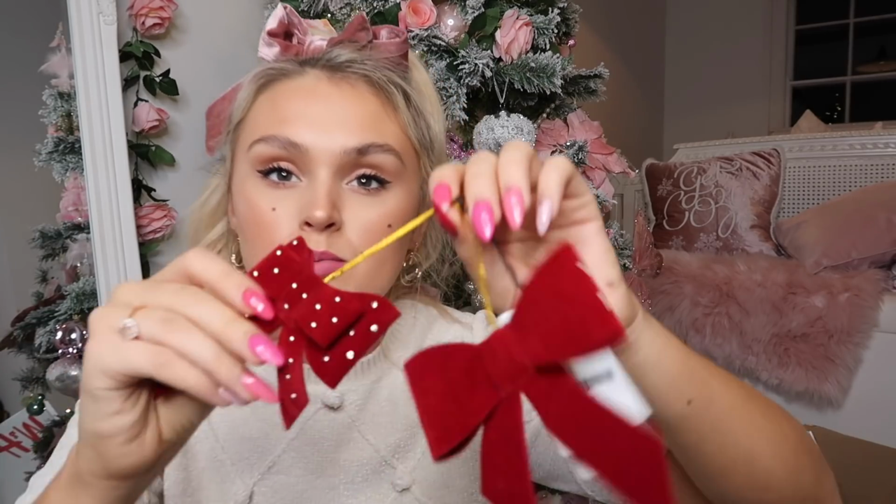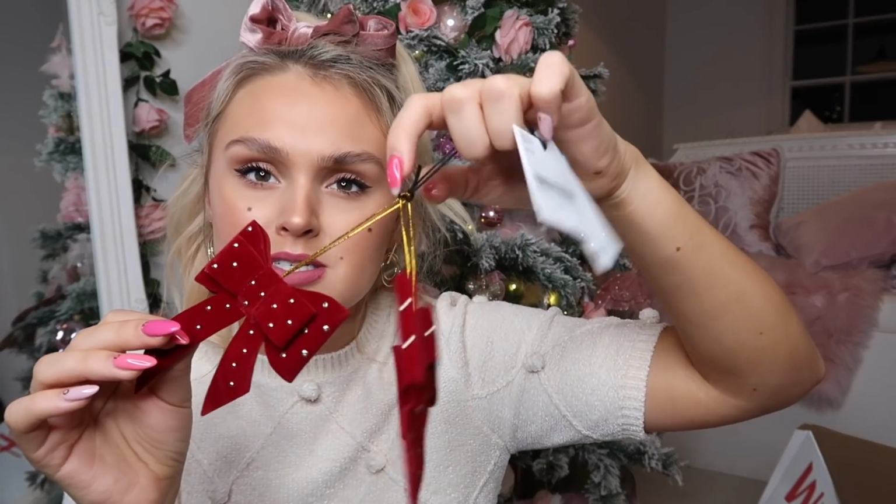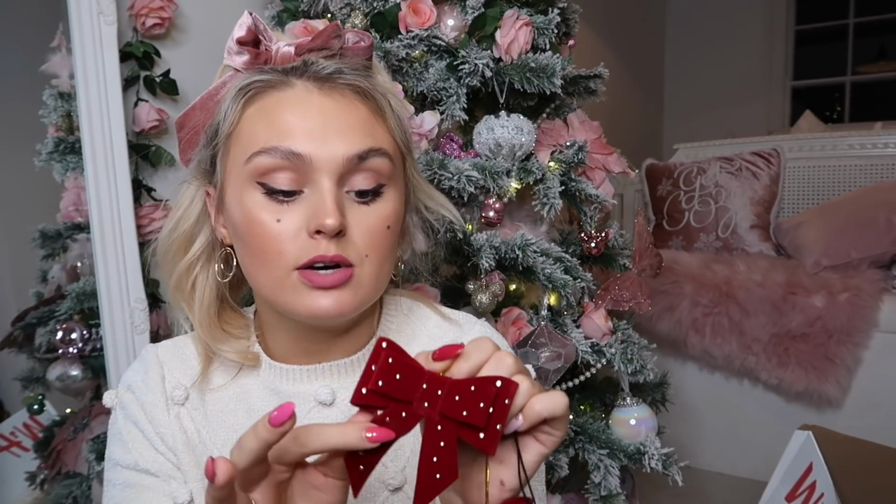Another little Christmas decoration, which I kind of want to turn into earrings, is these bad boys. These are the sweetest, prettiest little Christmas decor hanging baubley thingies, but yeah, I really liked the little gold detailing. How cute would they make as a hair accessory? We all know I love my bows.